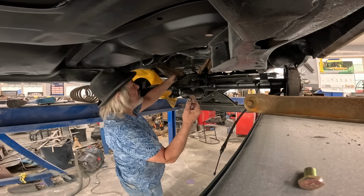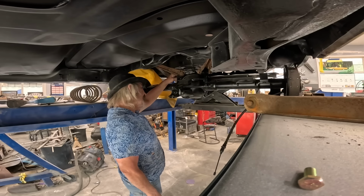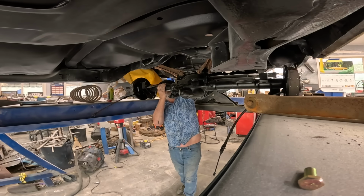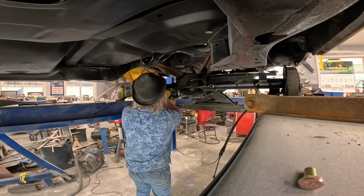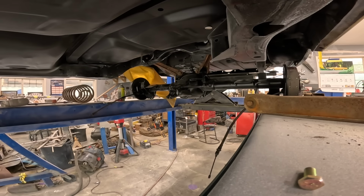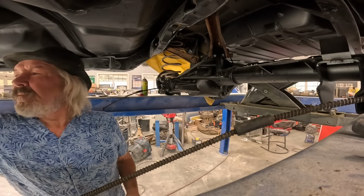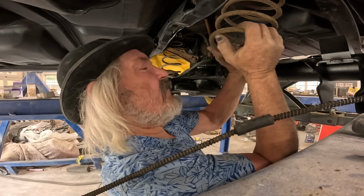Cam goes on the rear bolt. Don't want to lose those. Oh, do you want those things or not? I got them. They're blasted. They're painted.